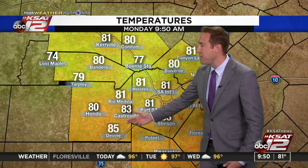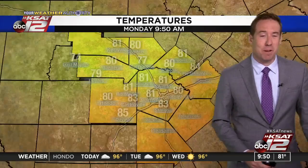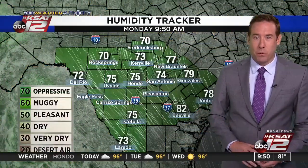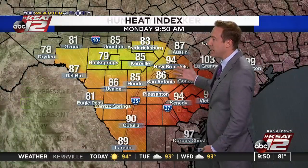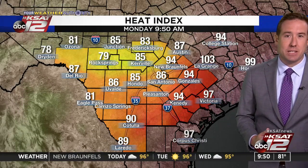84 New Braunfels, 85 Devine, 80 right now in Hondo. Still a few 70s out near Lost Maples and Tarpley, and 83 down there in Cotulla this morning. Dew points in the 70s across the area, if not close to 80s. So this is very sticky air, and that's why there is already a heat index. 86 is what it feels like here in town.